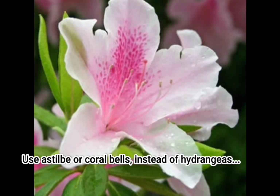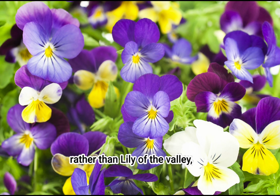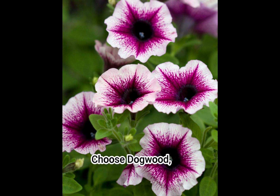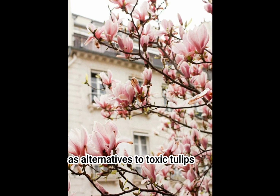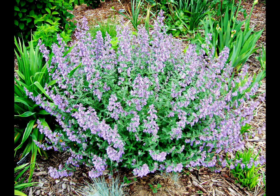Use astilbe or coral bells instead of hydrangeas for shady areas. Plant pansies or petunias rather than lily of the valley for ground cover. Choose dogwood or magnolia trees instead of cherry laurel. Opt for daylilies or irises as alternatives to toxic tulips. Grow catnip or catmint instead of bluebells for fragrant herbs.